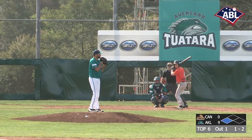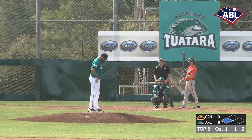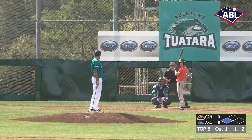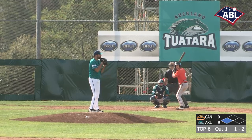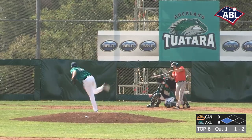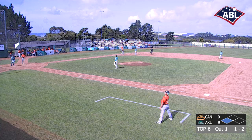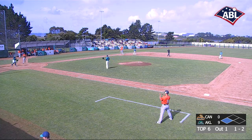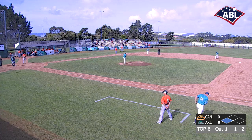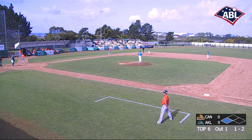Less than 2 outs with a runner on third base. Canberra looking to get their first run on the board. Commenter with 2 strikes on Warner will be looking for the strikeout. Watch for a nasty change-up here. He misses his spot just up, but coming across is Richards. Just over the first base dugout. Wasn't able to make a play on that one, so the at-bat will continue. 1-2 is the count. If that was in play, I'm sure he would have caught it.